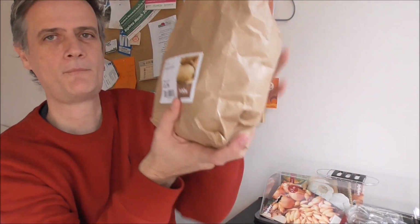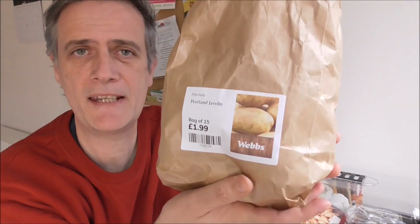I'm almost ready for the big off. So let's have a look at some of the stuff I'm growing this year. We'll start with the potatoes.